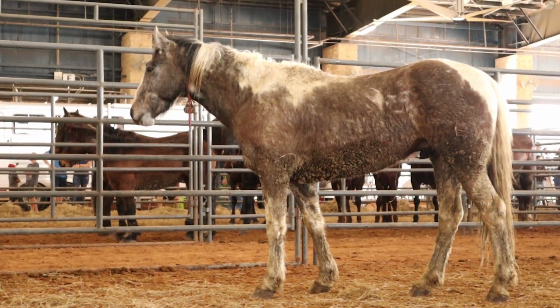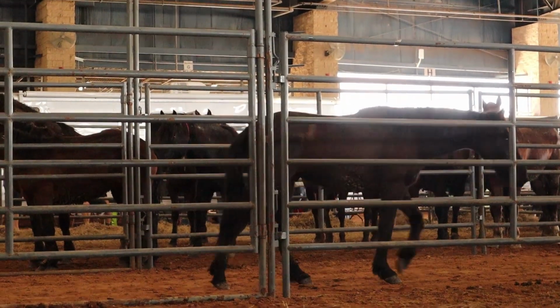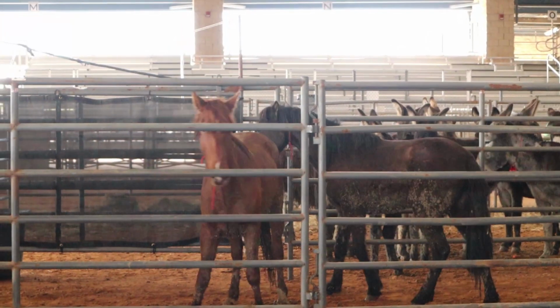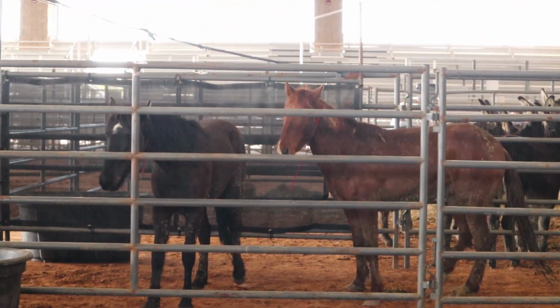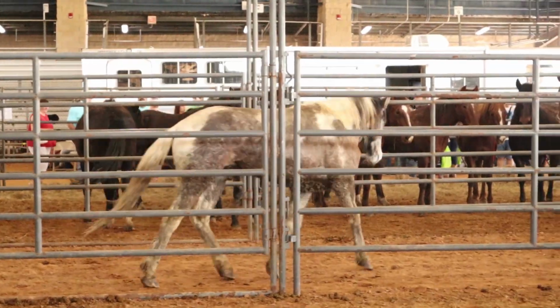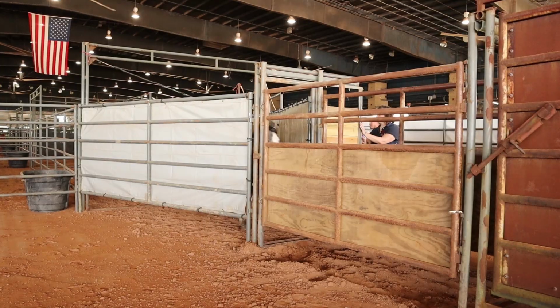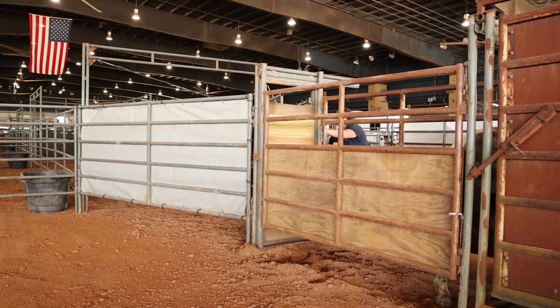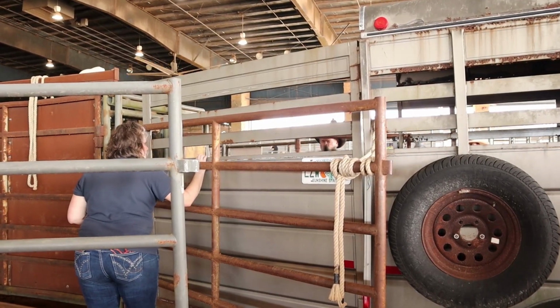The pinto's turn is coming soon. The staff move these two cuties down the alley and close the gate to prepare the next load. These wild horses are so used to moving through gates that the process is typically quick and easy. Get in there.